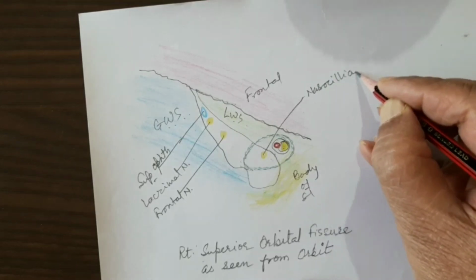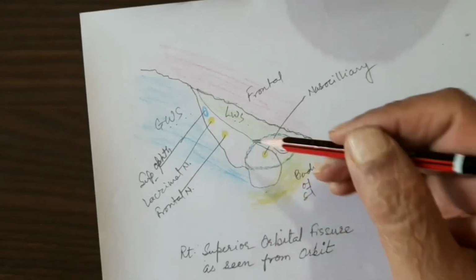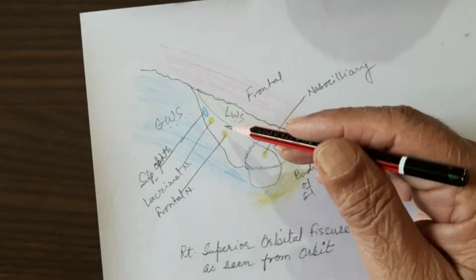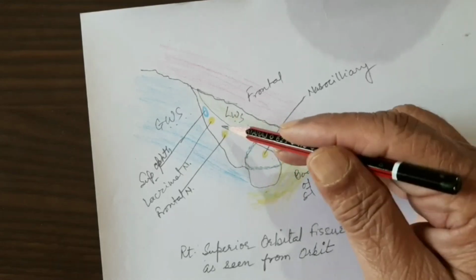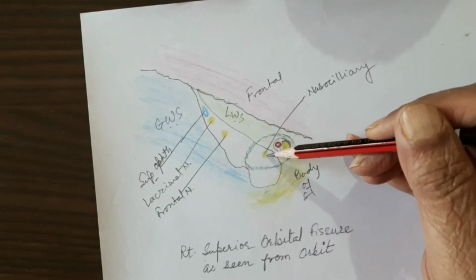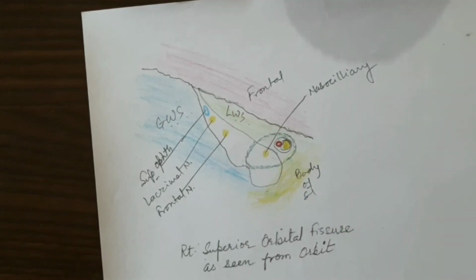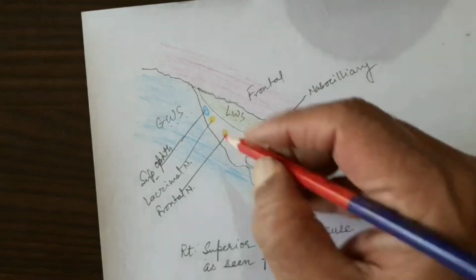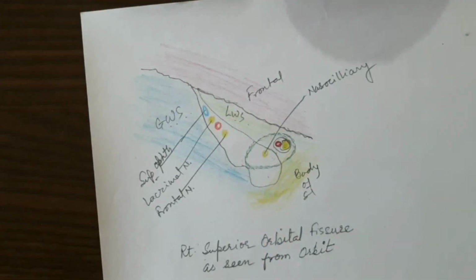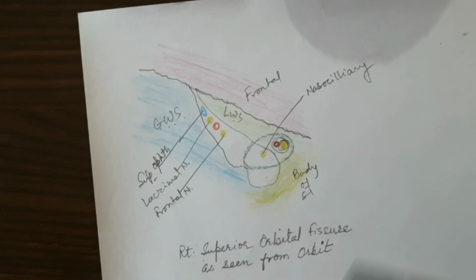Thus the three branches of the ophthalmic nerve, which lie in the middle cranial fossa to begin with, come through this fissure into the orbit. Most laterally are the lacrimal nerve and the frontal nerve, and most medially is the nasociliary nerve. Now in between the frontal and the lacrimal nerve there is an artery in the lateral part of this fissure, called the recurrent meningeal branch of the ophthalmic artery.